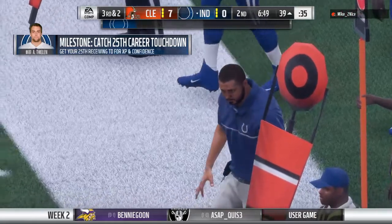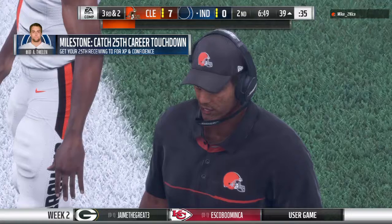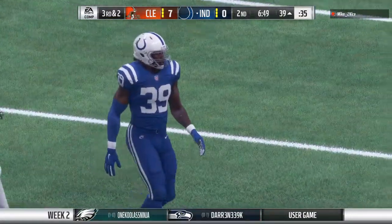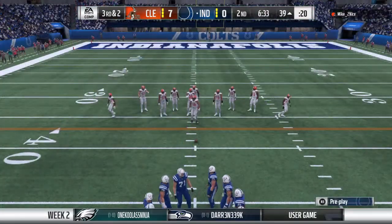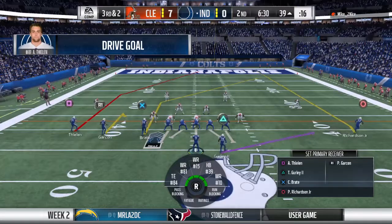For a second there, I thought that might break big. Screen pass, looked like it was coming together. Looked like there was an opening. Still, ended up with a solid gain. So 3rd and 2. This quite possibly 4-down territory, though, if they're stopped.